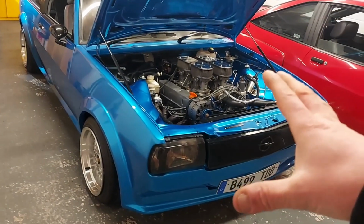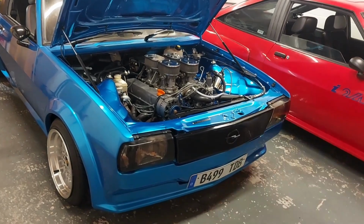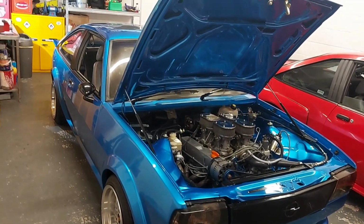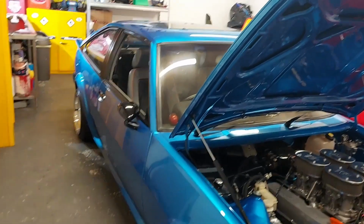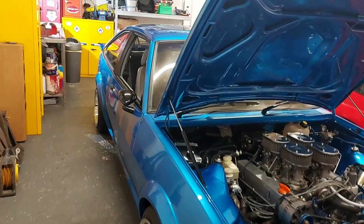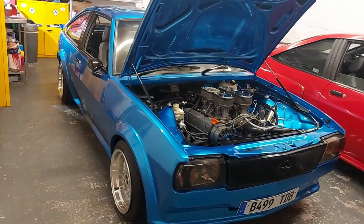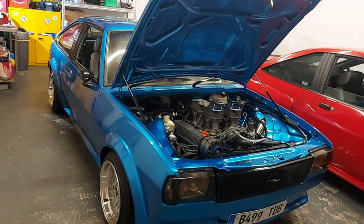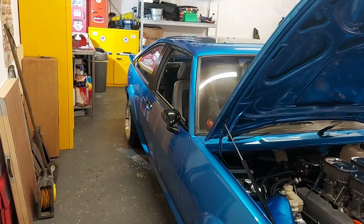So we are experiencing a few issues with this car, which I've just never got around to curing, which is why it's now parked away in my garage. But before we get into that, I'm going to take you for a little walk around the car for those who haven't seen it. Some of you are probably looking at this and wondering what the hell this thing is. It is quite modified. So I'll take you for a little walk around and we'll explain a little bit about the car.